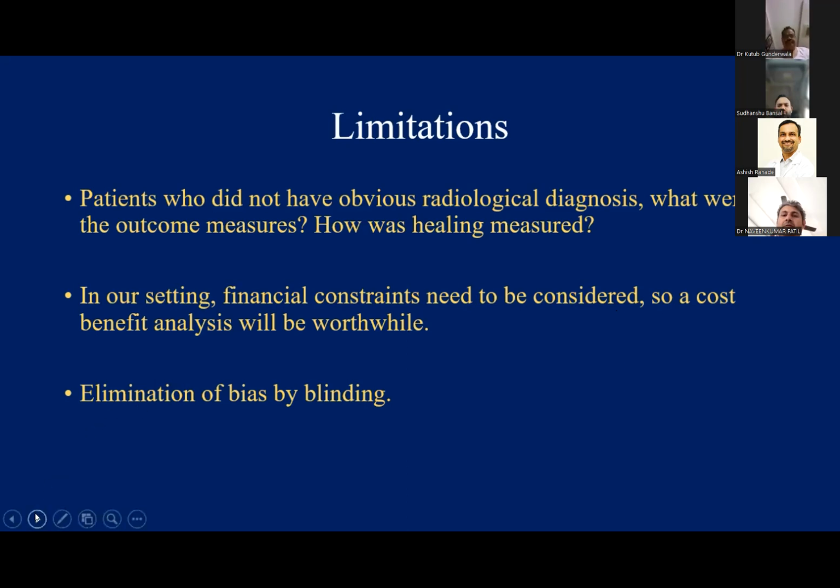Right. So, nicely read paper, neat. And I will invite Mandar to give his comments about this paper, and then Ashish.